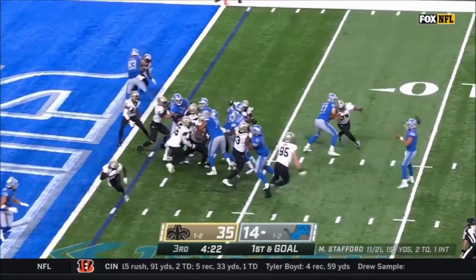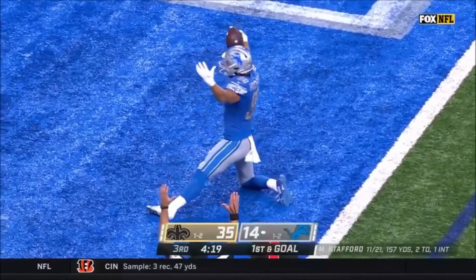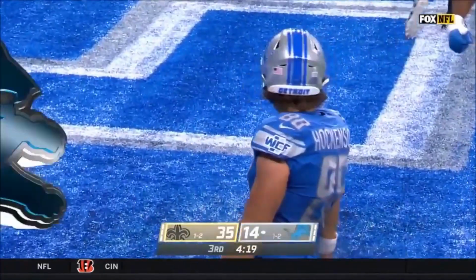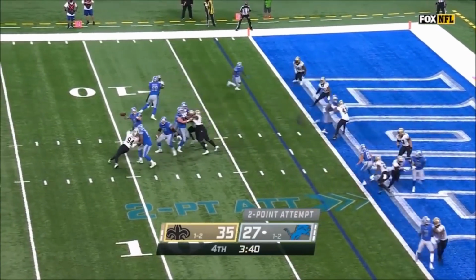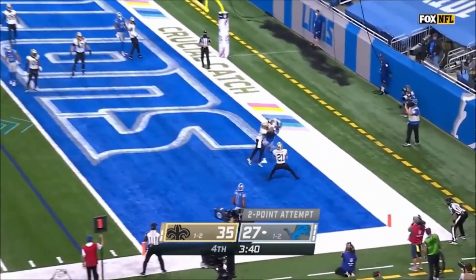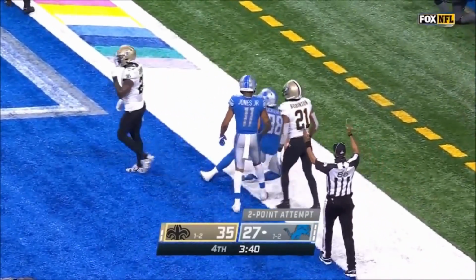First and goal from the 1 off the fake to Peterson. Stafford throws. Hawkinson. Touchdown. You pull to within 7. If you do not convert, you remain down by 8 and we need another 2-point conversion. It is Hawkinson who makes the catch.